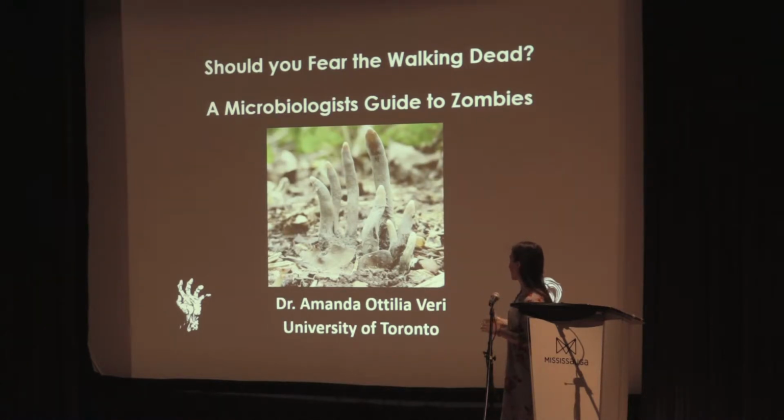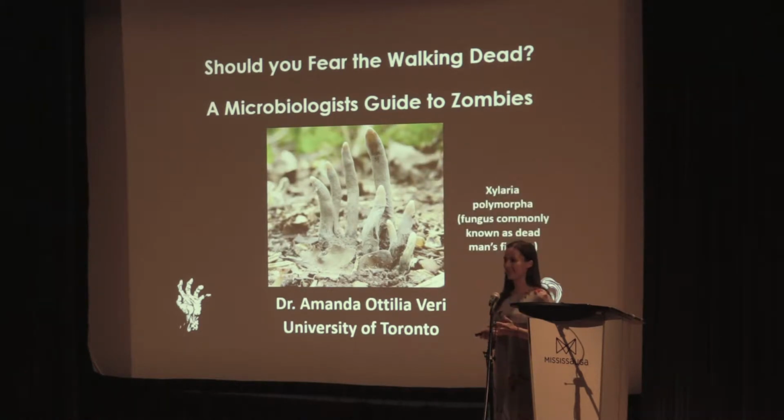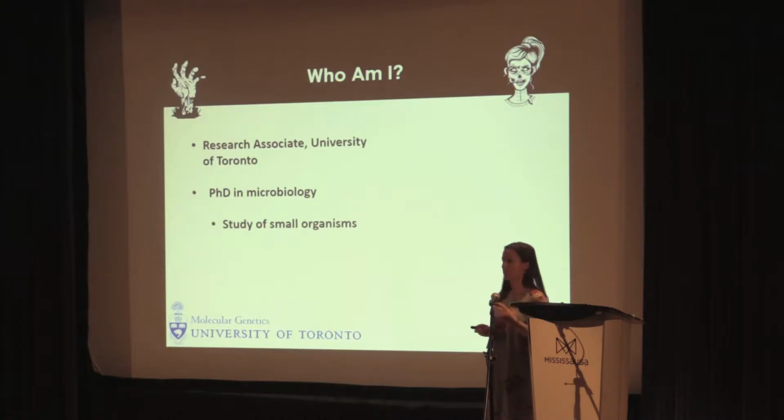So this is, in actual fact, a species of mushroom called Xylaria polymorpha, also known as dead man's fingers. And why I bring this up is just to say that a lot of the times scary movies as well as sci-fi come up with these crazy things to make you scared. But a lot of times nature and biology itself can be really terrifying. And that's really what I want to explore with you today while we wonder whether we should be afraid and fear the Walking Dead.